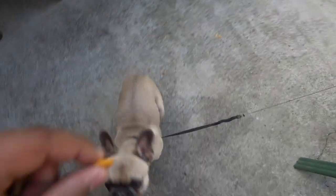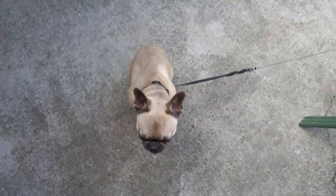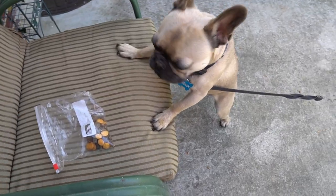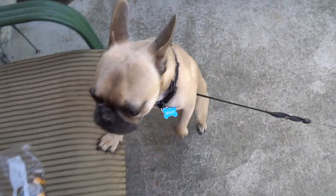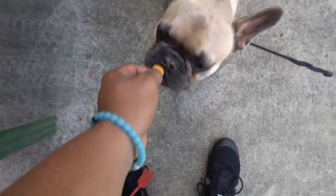So in this course, he learned simple stuff, like when to sit calmly. Sit. Good boy. Taking the treat in the sit position. When to come off of people, like coming up on the chair. Hey, Bo. Off. Off. Off. Sit. Good boy.